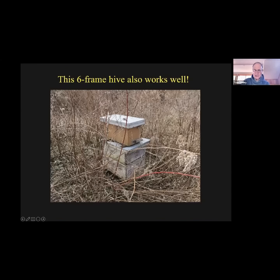So what I do now is I don't put them high off the ground. I say, okay, I'm going to put out my bait hives in a way that's not optimal for the bees, but it's optimal for me. So I put them out at, I don't know, chest height or waist height.